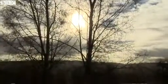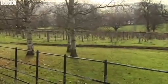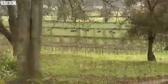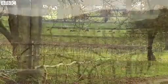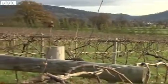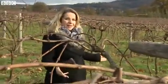South-facing slopes, a soil rich in limestone, and row upon row of vines. This isn't a vineyard in Champagne or Napa Valley, though. It's just outside Monmouth. English wine producers have worked hard over the past few decades to get the quality of their wine internationally recognised. And now this vineyard is putting Wales on the world wine map.